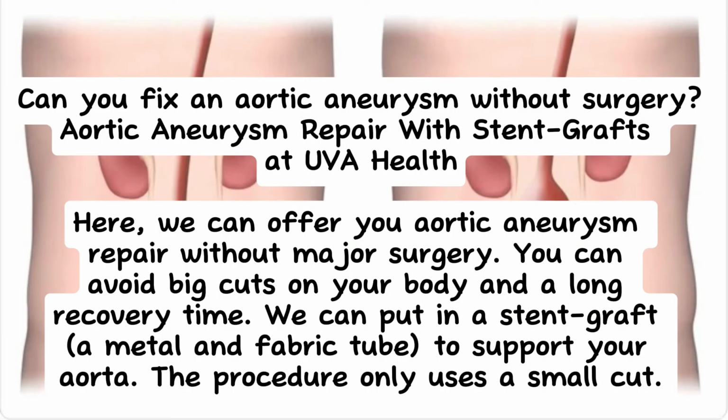Can you fix an aortic aneurysm without surgery? Aortic aneurysm repair with stent grafts at UVA Health. Here, we can offer you aortic aneurysm repair without major surgery. You can avoid big cuts on your body and a long recovery time. We can put in a stent graft, a metal and fabric tube to support your aorta. The procedure only uses a small cut.